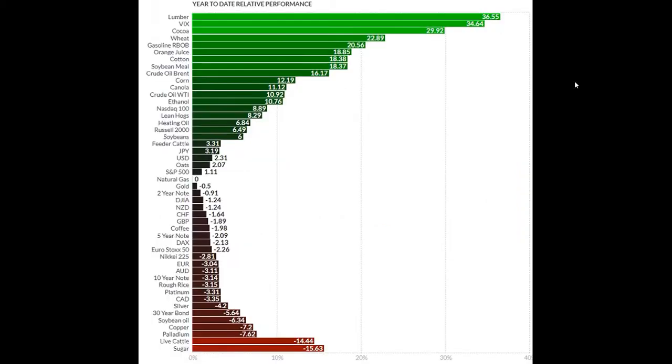My final chart that is performance related is a look at year-to-date performance across the futures market. Notice 12 of the top 13 best performers are commodities, with lumber leading, gaining more than 36% already this year. The only non-commodity is the VIX, which is a measurement of fear in the market. This kind of makes sense considering the market went through a double-digit decline and is yet to get back to even. Looking at the worst performers, 8 of the bottom 10 were commodities, the exceptions being the Canadian dollar and the US 30-year Treasury bond.